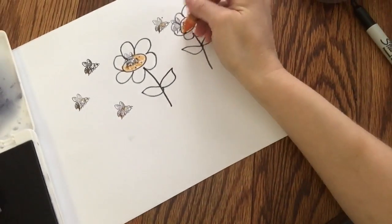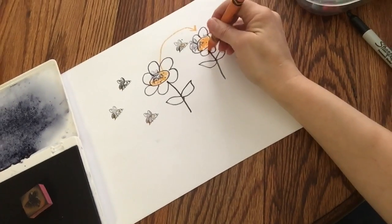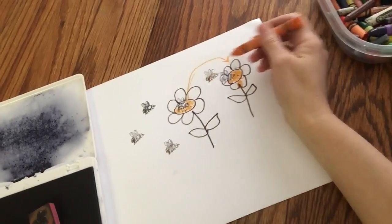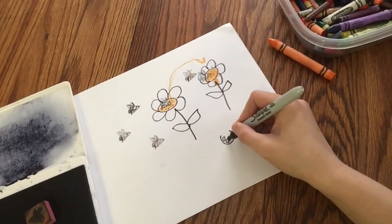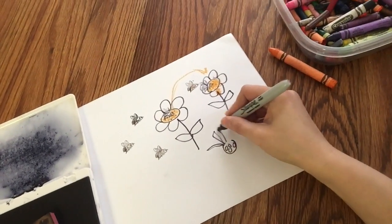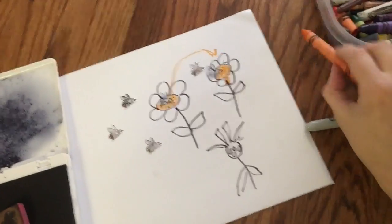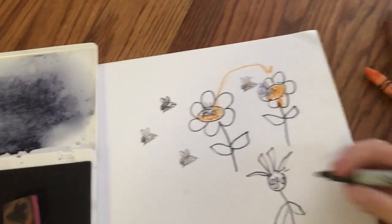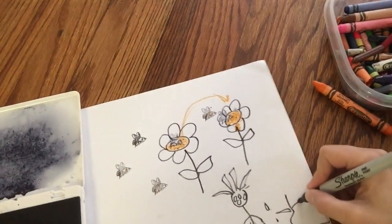And what happens is the pollen from this flower goes to this flower and it fertilizes the eggs inside this flower. This is called pollination. Once this fertilization happens inside the flower, the seeds start to grow. Usually then the flower itself dries up. And the petals fall off, but inside the seeds are growing. Then the seeds fall to the ground and a new plant begins to grow.